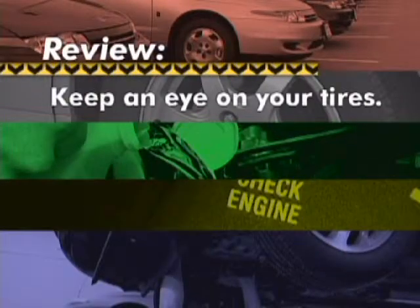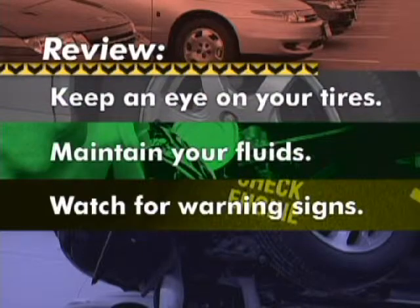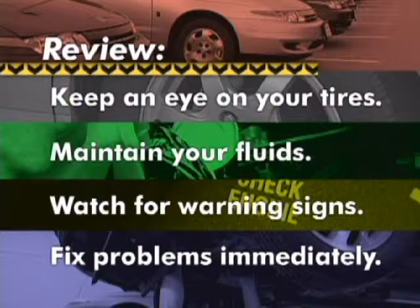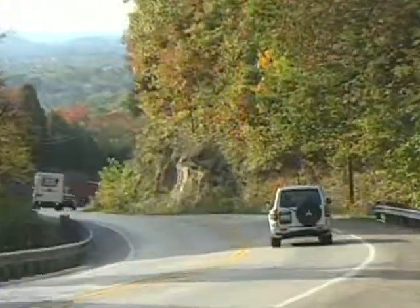So to review, keep an eye on your tires, maintain your fluids, watch the warning signs your car gives you, and fix problems as soon as you notice them. Do all these things and you'll safely enjoy your car for a long time to come.